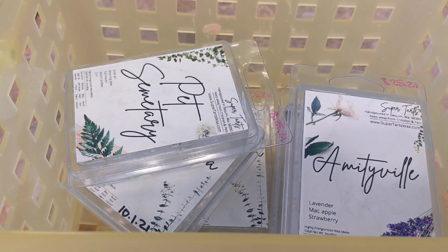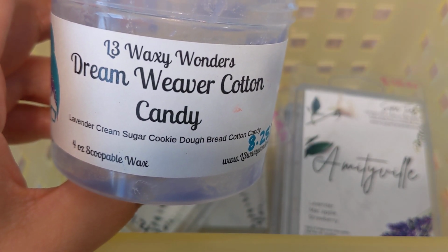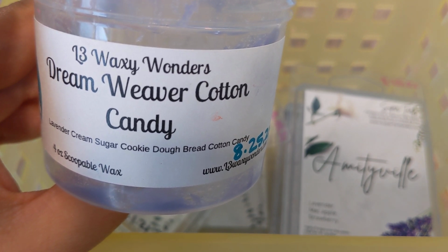Did I say the scent notes? I'm sorry if I didn't. I had that coughing thing, so I don't know if I did. But it's lavender cream, sugar cookie dough, bread, and cotton candy.